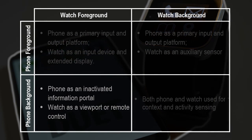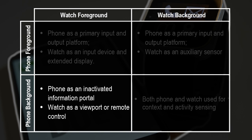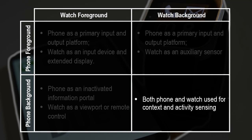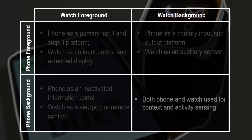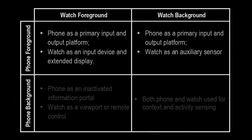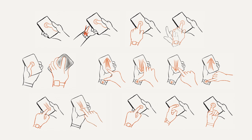Most current designs use a watch as a temporary replacement when the phone is inactively placed in the background. Others use either or both devices for context and activity sensing. Duet focuses on collaborative interaction between the two devices, where the smartwatch augments or enhances interactions, and the smartphone is still in the foreground of interaction. This unique combination supports new forms of input not possible with traditional standalone smartphones.